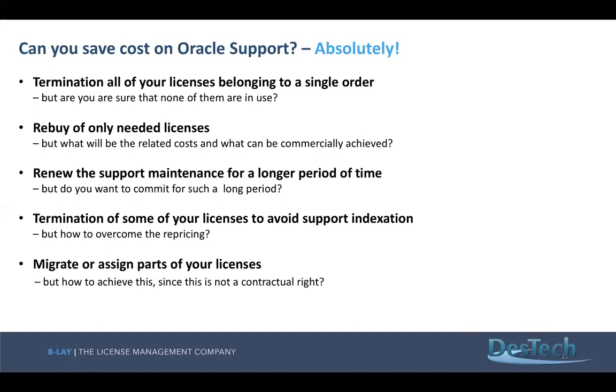Then the moment that Oracle support finds out that this was facilitated by an Oracle sales representative who sold you the new licenses, that individual sales rep will get a clawback on their personal target. And that clawback will be calculated at 5 times the difference between the initial support fee and the new support fee.